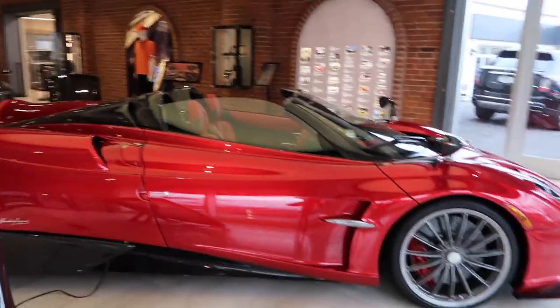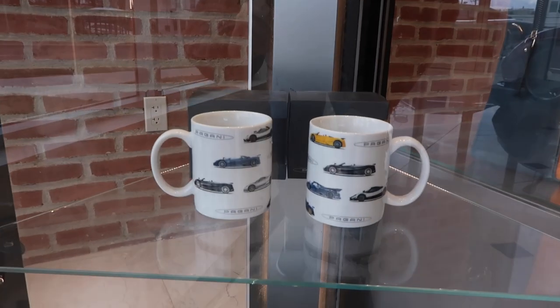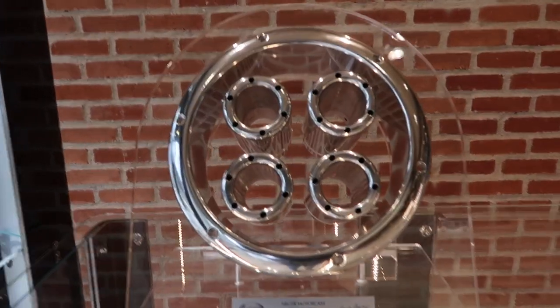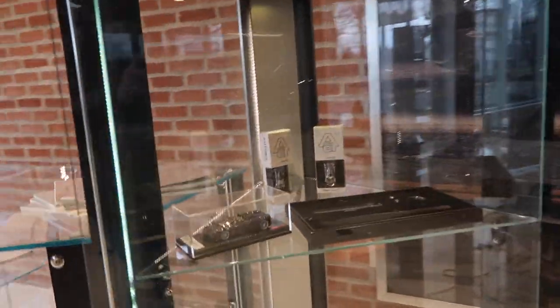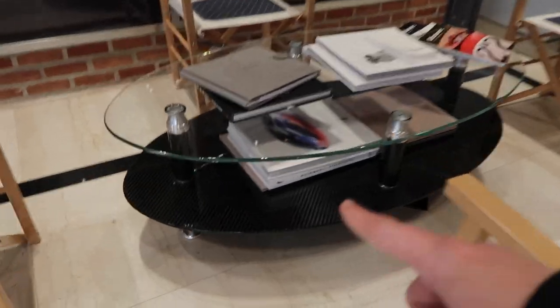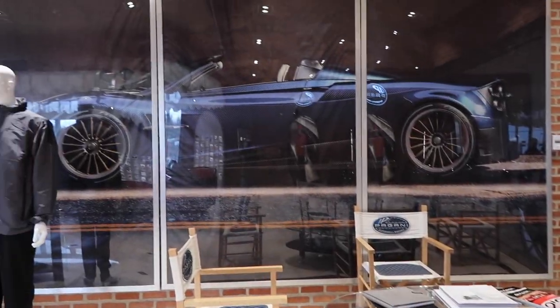This showroom is so cool. They even have carbon fiber tiles on the floor and carbon fiber all around here in the entire room. Here's the roof panel for this Huayra Roadster. We've got some Pagani mugs, a model car, and some merchandise. And check out this table. This table has carbon fiber on it. That is so cool. This is definitely the coolest showroom I've ever been in.